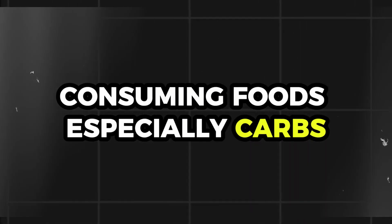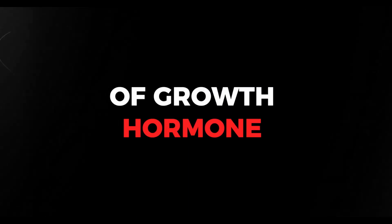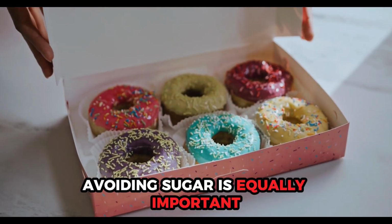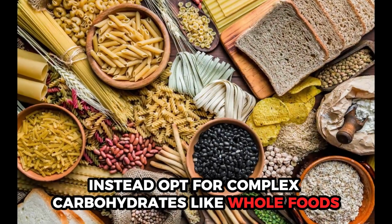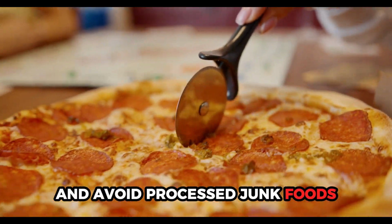Consuming foods, especially carbs, right before bed can interfere with the natural release of growth hormone that happens during sleep. Avoiding sugar is equally important because it leads to higher blood glucose levels, which in turn triggers insulin spikes. Instead, opt for complex carbohydrates like whole foods and avoid processed junk foods.